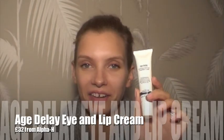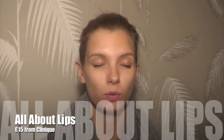So next you need to do eyes and lips. This is Age Delay by Alpha H, and you can, as I said, use it on eyes and lips, but it's just a really nice texture, just sinks right in. It's not oily. You don't really want to be adding any extra oil, and especially around the lip area, just be careful what you use, because if you're reapplying really heavy lip balms all day, you can't wonder why you then get tiny spots all the way around your mouth, because you're just clogging up the pores. So use a light cream like this one, or Clinique's All About Lips. It's one of my hero products. It's really liquidy, just soaks straight into your lips and treats them, exfoliates, but doesn't add any oil. So it's a really good one.